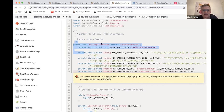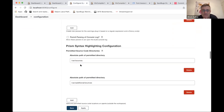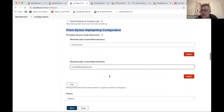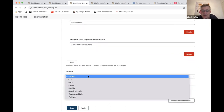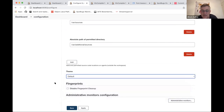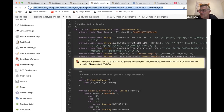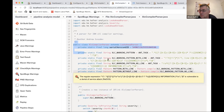What I also added is a kind of a system configuration. So we have here the Prism syntax highlighting section, and here you can select the theme. Currently, these are all the themes that are supported by Prism. Maybe there are some additional ones available, but these are the ones I found on the plugin repository of Prism. And you can select the theme, and if you choose a different theme, then the rendering will look different. If you have a dark theme, you can use this one. If you have a light theme, you can use this one. It depends what you prefer.